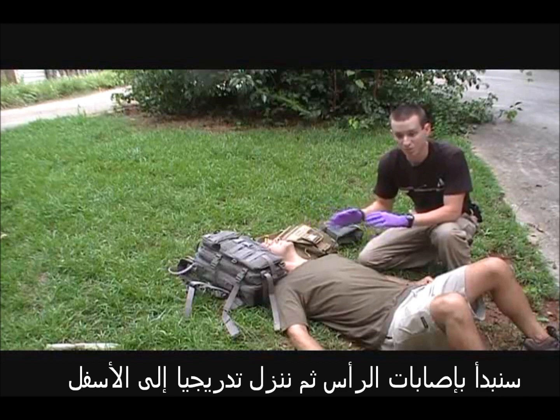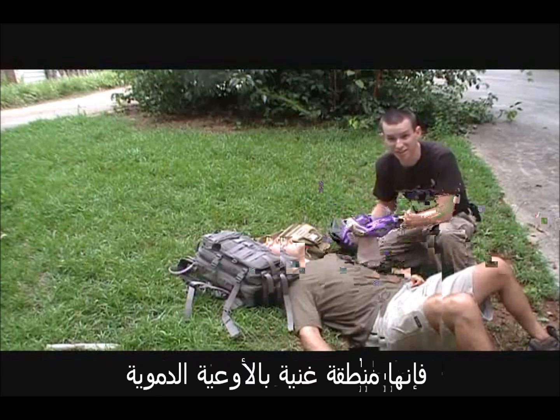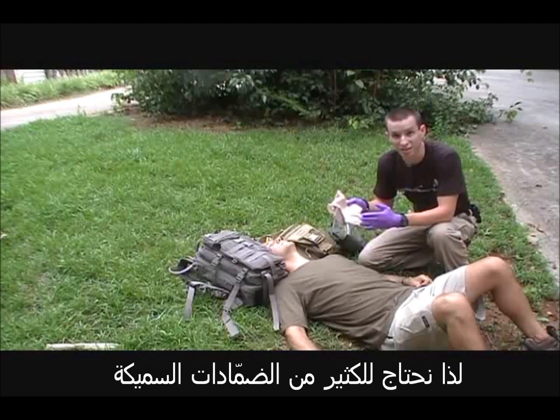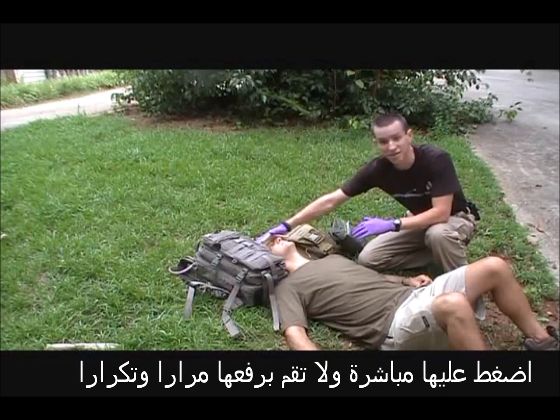Starting from the head and working our way down, if you've got someone with a gunshot wound to the head, it's going to be very vascular. I mean, it's going to bleed a lot. So a lot of bulky dressing is what you're going to use to control this, by direct pressure and holding it. Don't keep moving it off, just keep holding it.